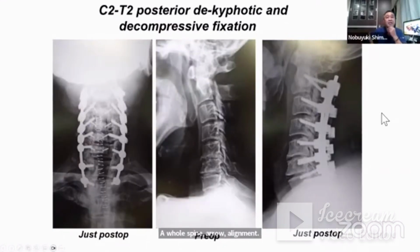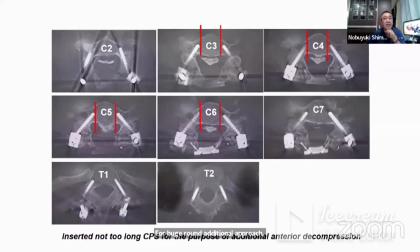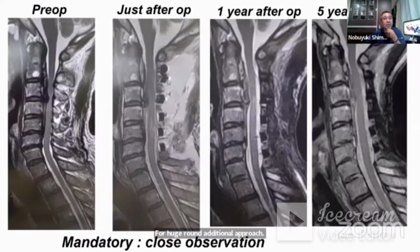So the patient underwent the kyphotic posterior decompressive fixation surgery using pedicle screws. I left the anterior large space for a future additional anterior approach to the OPLL. Fortunately, the patient improved 1 year after and 5 years after.